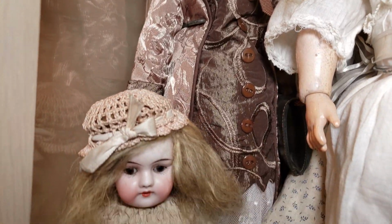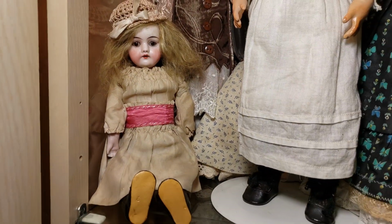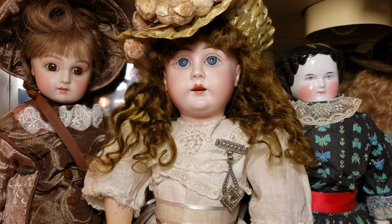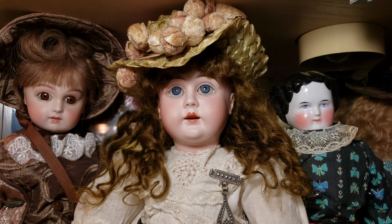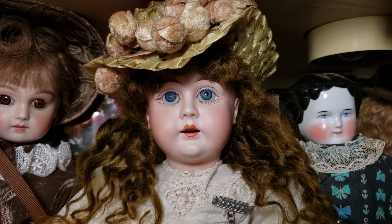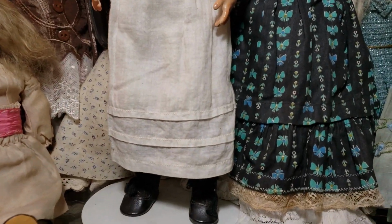This doll down here is a Kestner 154, and she's a cabinet size doll, so she fits really nicely in my cabinet. This is a Kestner Alphabet Series doll, marked with the letter E and the number 9. This was what they used before they came up with mold numbers. She's wearing an antique dress, as you can see.